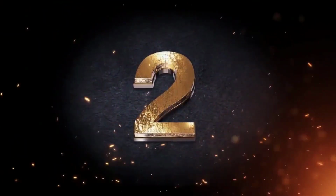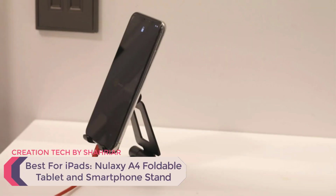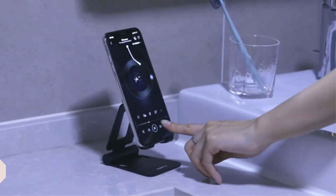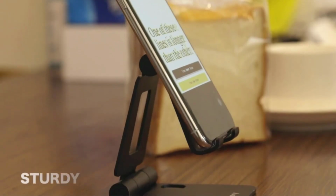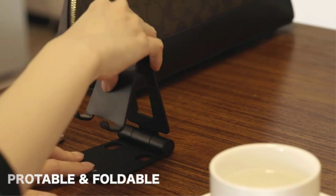Number 2. Best for iPads. Nulaxy A4 Foldable Tablet and Smartphone Stand. Nulaxy tablet and cell phone stand is universally compatible with devices measuring 4 to 10 inches. The universal phone stands for desk can be adjusted to any angle up to 270 degrees for comfortable viewing. The silicone anti-slip pads on the bottom and placement hooks keep the phone steady and safe from scratches.